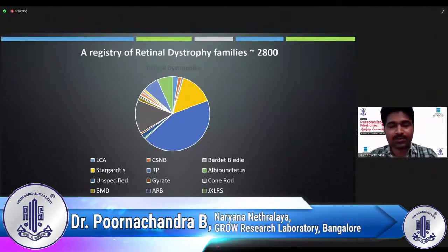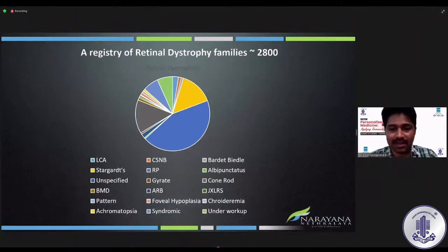So I remember Professor Rohit Shetty telling once that in future, most of the disease in the body will have either a genetic etiology or a viral or immune modulation. So we as clinicians, our responsibility is to generate a lot of this database for these clinical trials. So we have a registry of retinal dystrophies with more than 2,800 families who have been completely worked up.